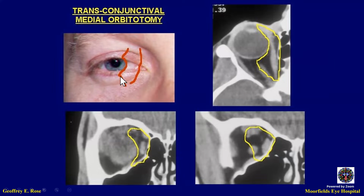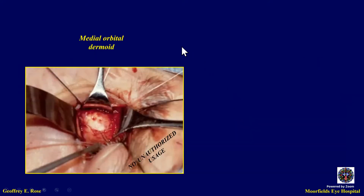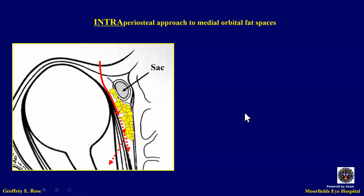Or if you want to go close to the globe or more intraconal, you may want to do a peritomy, and it gives you very good access, either for intraconal biopsies or else for masses along the medial wall and for decompression. And you can deliver some really quite large masses through the transconjunctival route. So here's a huge medial dermoid being delivered. It's about 3 centimeters or so.